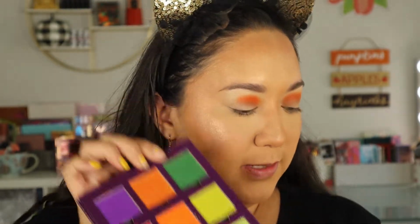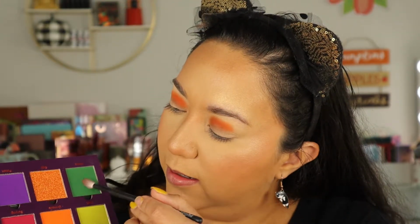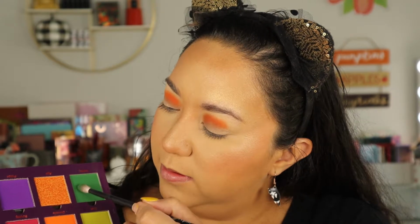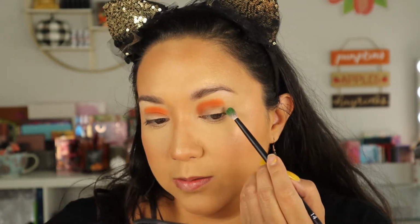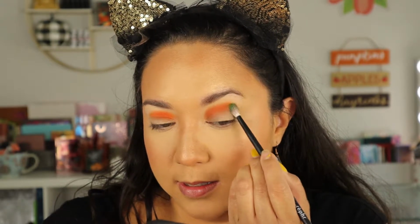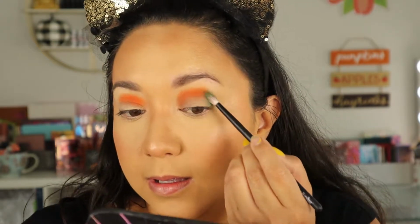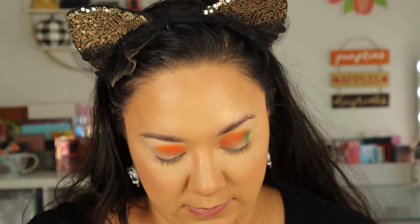It's nice, good pigmentation. I'm gonna go into Herbs, the bright green one in the palette. Let me get another brush so I can focus that on the outer areas. I'm just gonna dig right in there. I just love all the colors in this palette. And I'm just going to concentrate that on the outer part and bring it into the orange. Just gonna get that all in there.